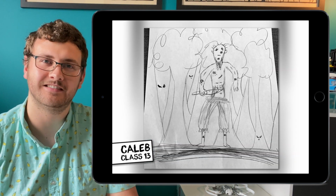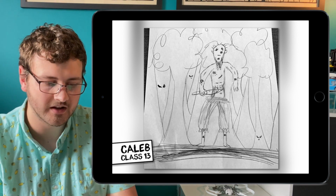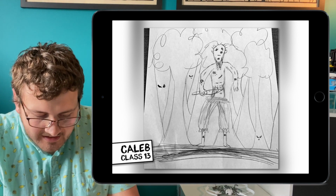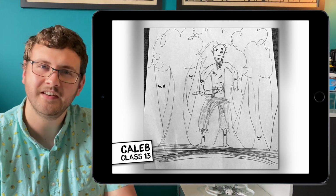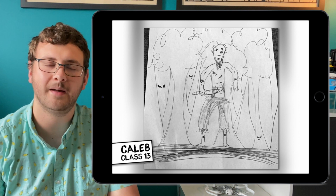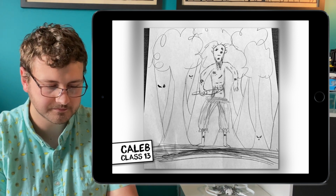Caleb has drawn the character as well, and this time the character is in the forest, and it looks to be perhaps holding a knife. But looking at all the scary eyes in the background, I wonder if perhaps he's got the knife to defend himself? I don't know, I've not read the book, but perhaps Caleb, you can let me know on Showbie why he's holding the knife, because I'm quite curious.